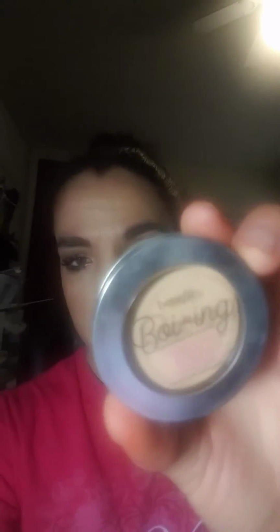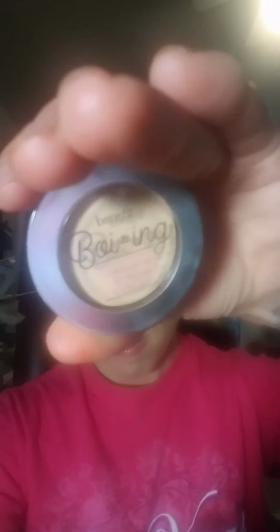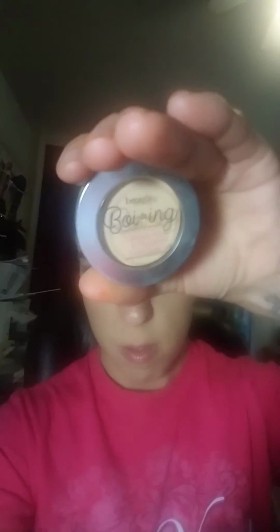As concealer under my eyes, I got the Benefit Boing concealer, which I liked. I'm doing a test on it.